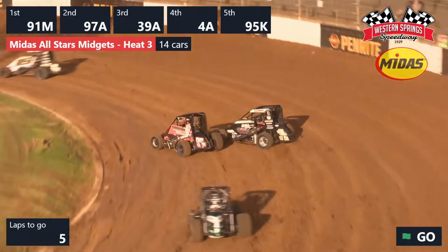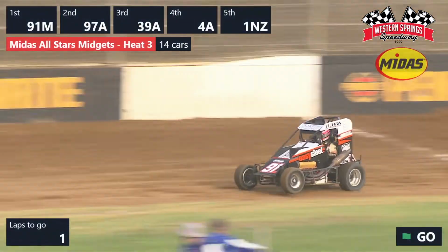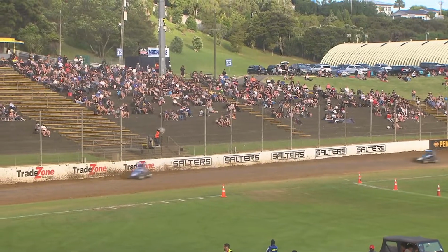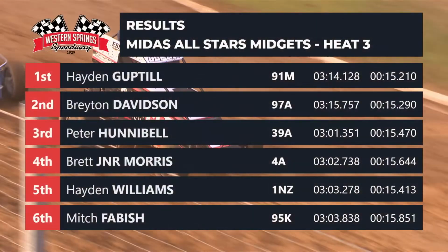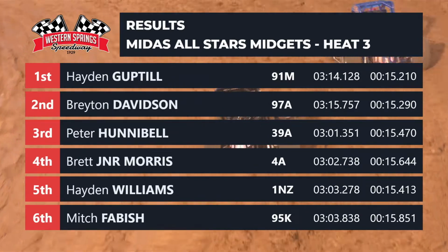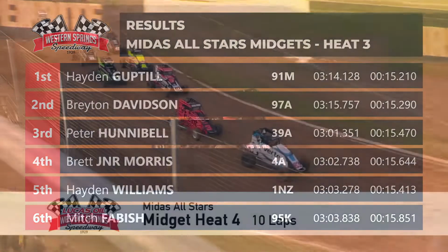Williams just sneaking around the outside and does so there, moves him up in position. It's that of Hayden Guptill coming down the start-finish line and takes the checker, taking out Midas Midget All-Stars heat race number 3. Second place, Braden Davison doing a great job to prevail in second. Peter Honeybell in third, Brett Morris Jr. in fourth, and rounding out our top 5, Hayden Williams.